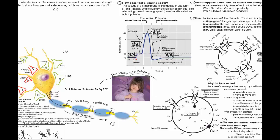Now we can formalize these voltage changes in a graph like this, where we have the voltage of the membrane here, and those key voltages we've been talking about, minus 70, minus 55, plus 30, are all here on the y-axis. What we have here on the x-axis is time. And so we're going to track that when you're sitting there and it's not raining, your umbrella neuron is sitting in what's called the rest state. It's not doing anything. There's no reason for it to do anything because there's no rain.